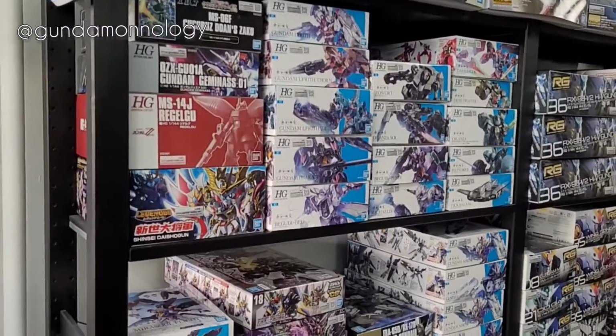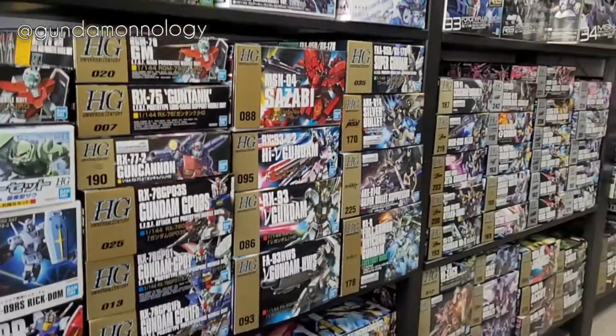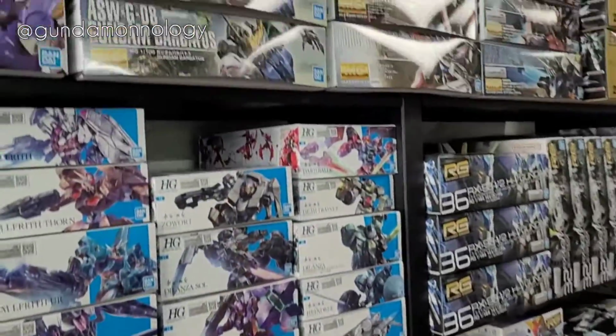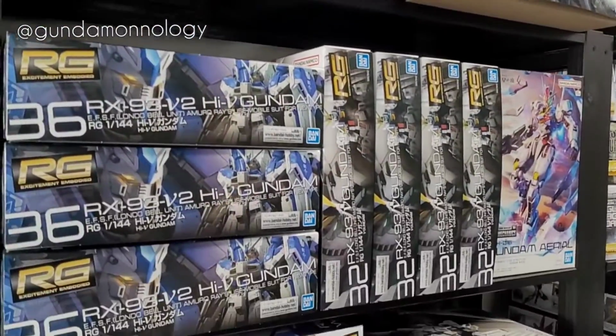Store that specializes in Gunpla as well. So here's some of their stocks that they have. Right, really cool as well. Quite a display of Gunpla here.